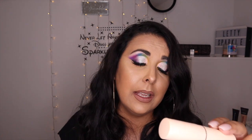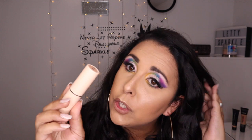Oh, here you go. This one has 6.2 grams, so it has got less actually than this one, hasn't it? Because this one is apparently 7.5, so it's less, but then it's half the price. So it's got like 1 gram less, and it's half the price. And it's a much, much, much better foundation. It's very, very lovely coverage.